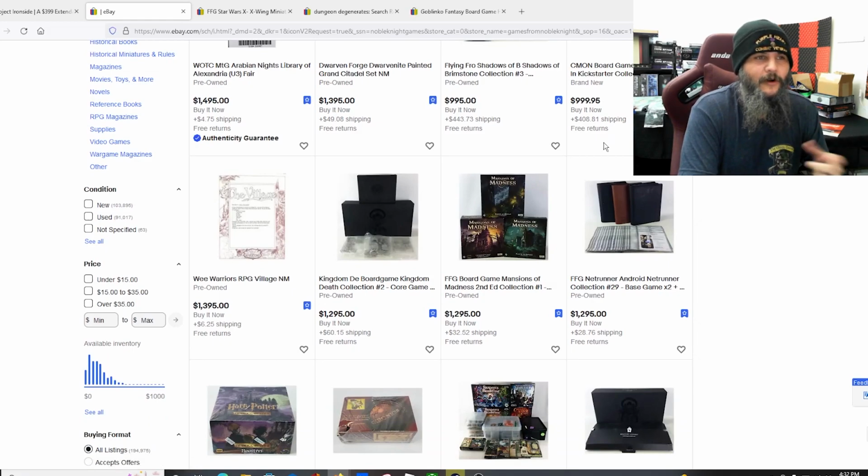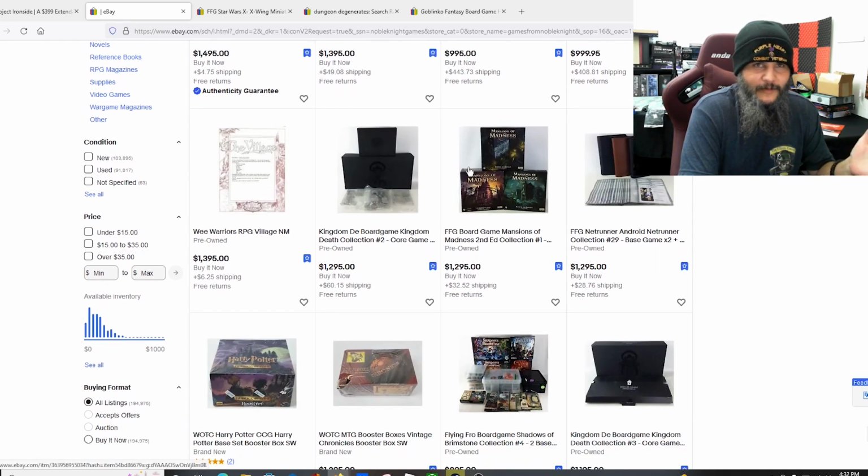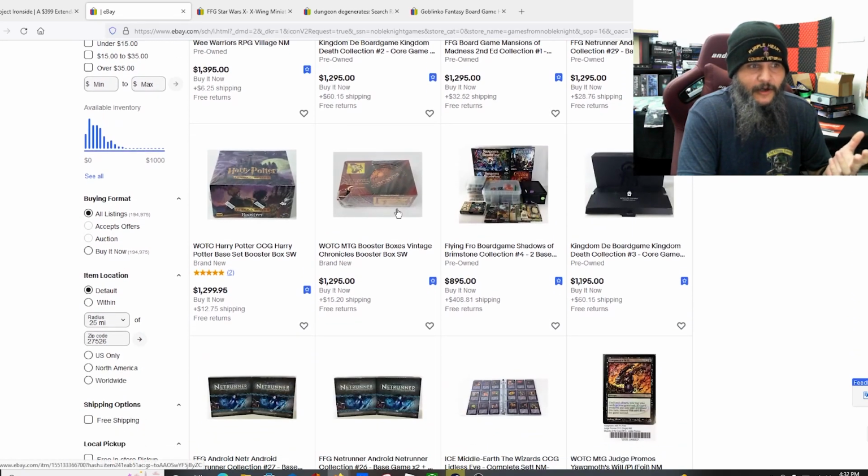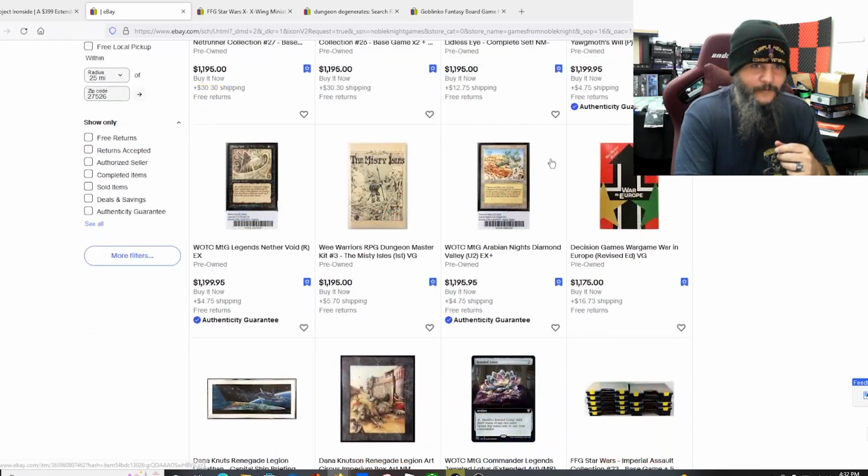I would love to just walk through their warehouse and see how much garbage they have sitting in there that they've just got overpriced on eBay. Mansions of Madness, second edition, $1,300. No, outrageous. Kingdom Death Monster. Yes, I can see them charging that much for Kingdom Death Monster because it costs that friggin' much. And look, hey, here, still is.